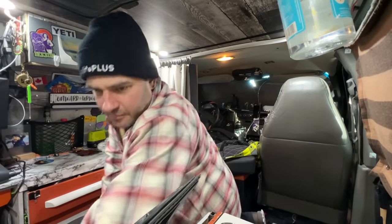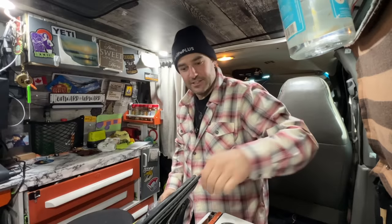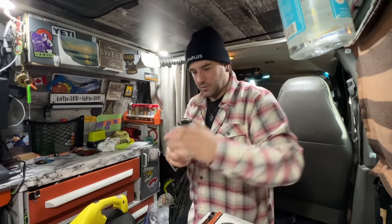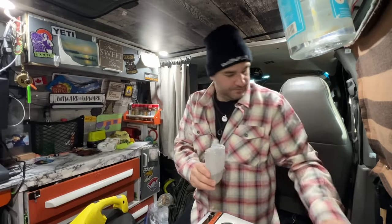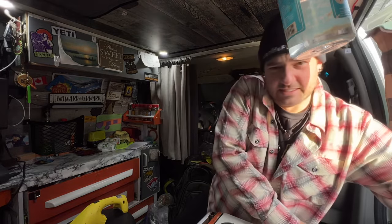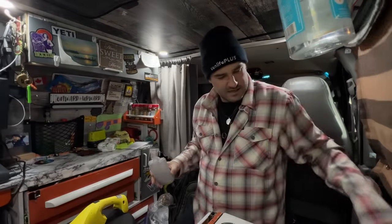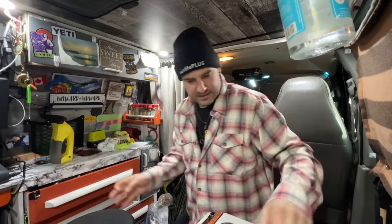Heater going on full blast for a bit here. Now that we got a nice full tank of diesel, everything's good to go. Oh, got to empty out the old windshield sucking vacuum. Ooh. Say bye-bye to you, nasty water. That was probably overdue to get done. Snap back on there. Excellent.